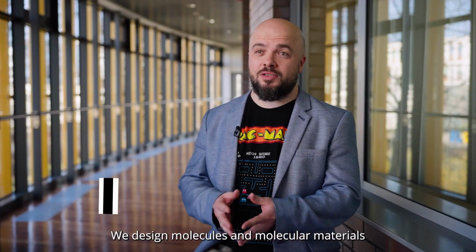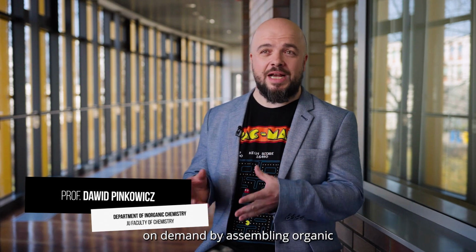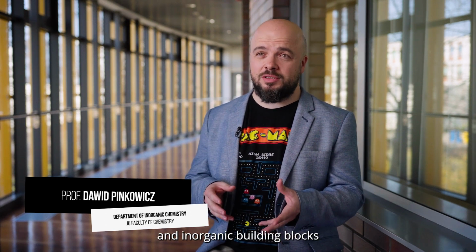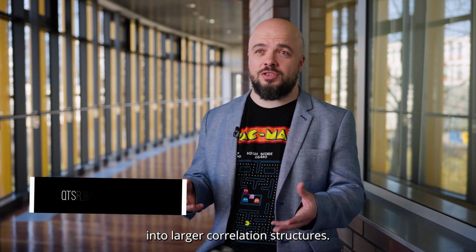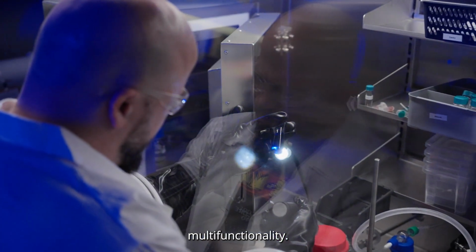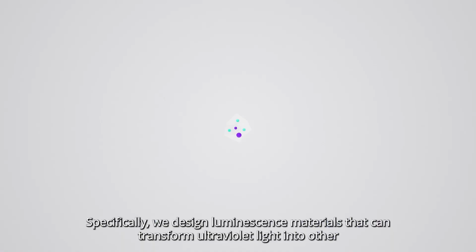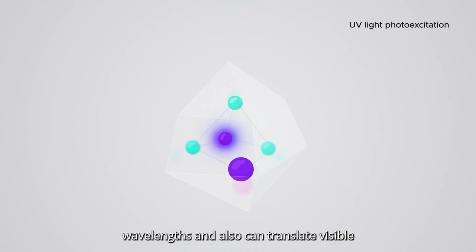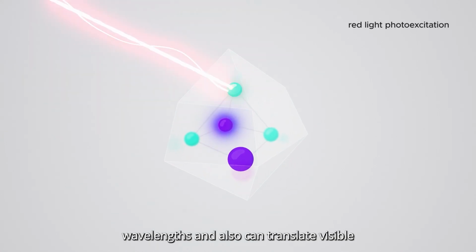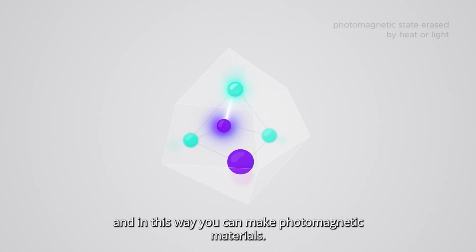We design molecules and molecular materials on demand by assembling organic and inorganic building blocks into larger coordination structures. What we are working on, we are trying to achieve multifunctionality. Specifically, we design luminescent materials that can transform ultraviolet light into other wavelengths and also can translate visible light photons into magnetization, and in this way we can make photomagnetic materials.